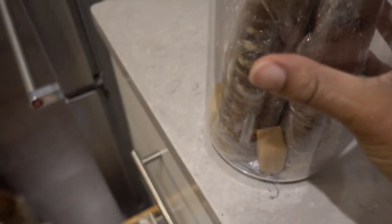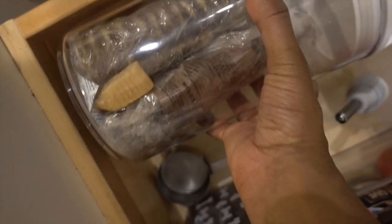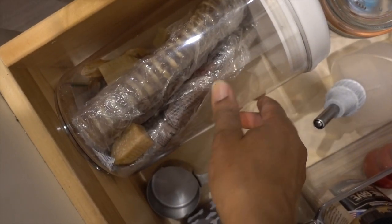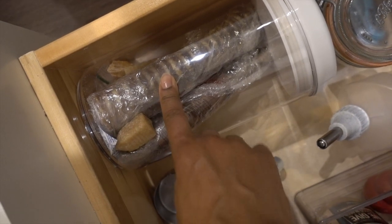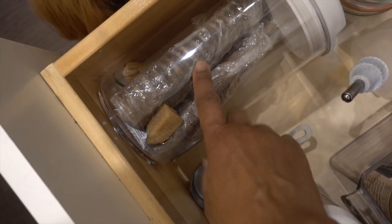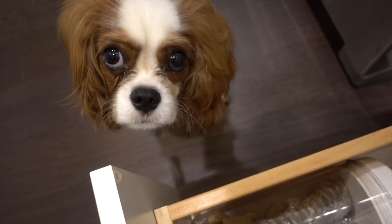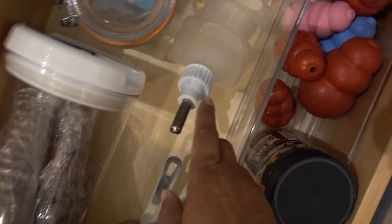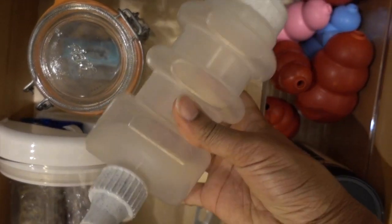I don't let him have rawhide or bones or antlers or anything like that, because rawhide is not the best for him, and I'm afraid he'll break his teeth on an antler, because I've heard so many stories about that. So we don't want to be going to the veterinary dentist, right, buddy? Right? Yeah. Anyway, we got his little water bottle for his crate when we go away if he gets really thirsty.